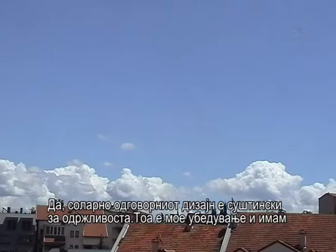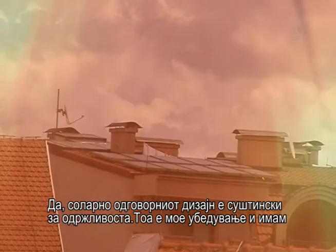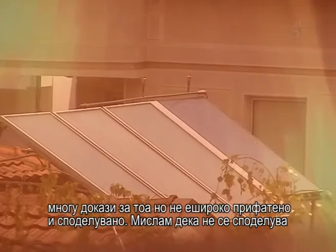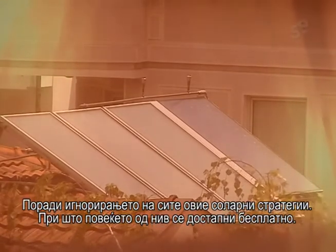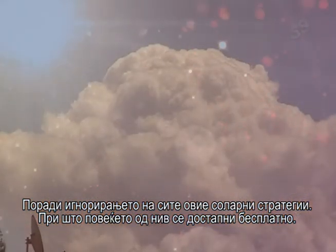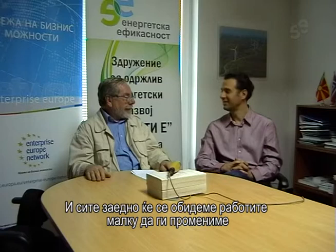Yes, solar responsive design is essential for sustainability. This is my belief, and I have lots of evidence for it, but it's not widely shared. And I think it's not shared because of the ignorance of all of these solar strategies that are available, most of them for free. You have a good partner here in this part of the world, our association, and of course you are now part of it, and all together we will try to change things a little bit.